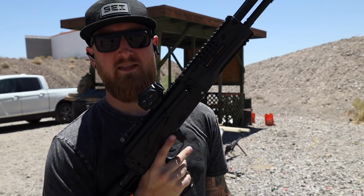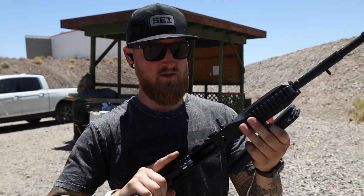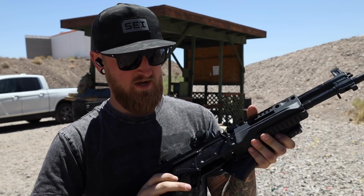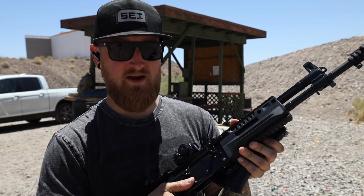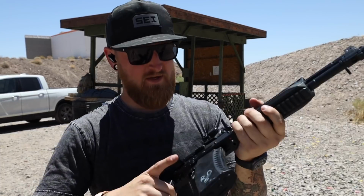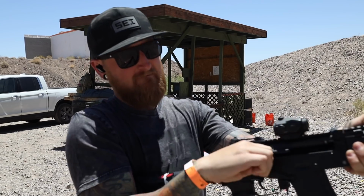All right, now we have the AK-12, which is pretty rare because of the extra position here. We got single shot, 2-shot, and then full auto as well. So, for any hardcore AK guys, I'm sure you'll like this one.